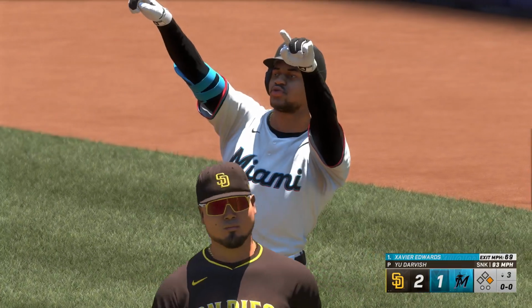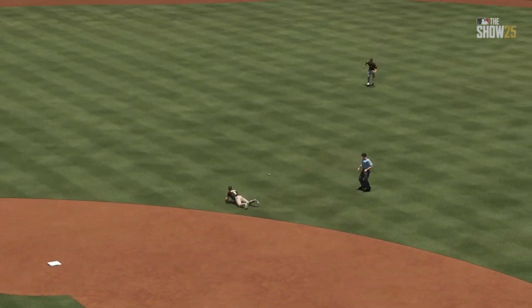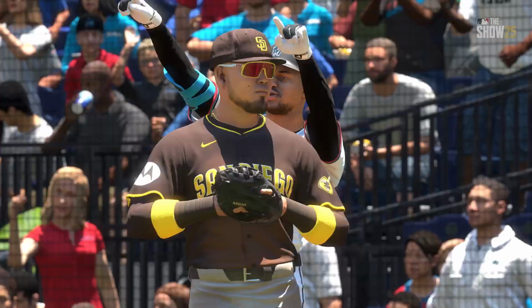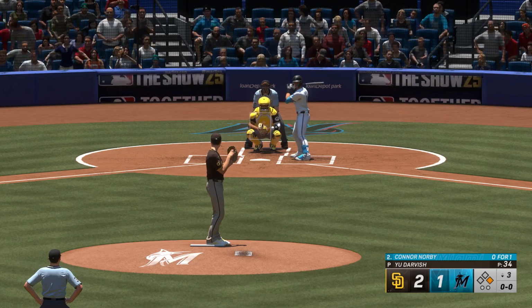Hey, whatever works, right? Doesn't have to be impressive. Kind of got it off the end of the bat as he punched up the middle there. Maybe pulled off that outside pitch just a little bit, but he stayed on it long enough to get something on it. And up next for Miami, Connor Norton. His first at bat was a strikeout.